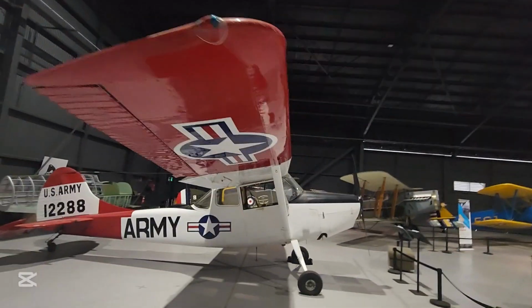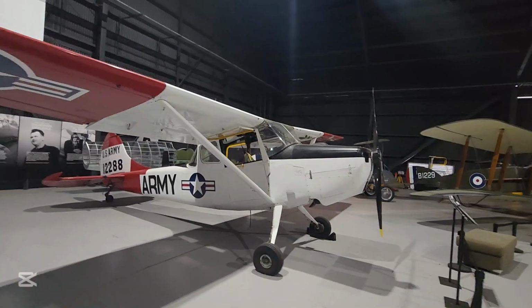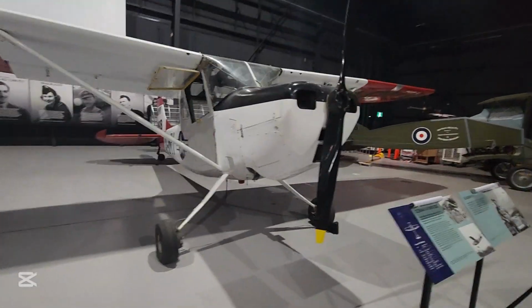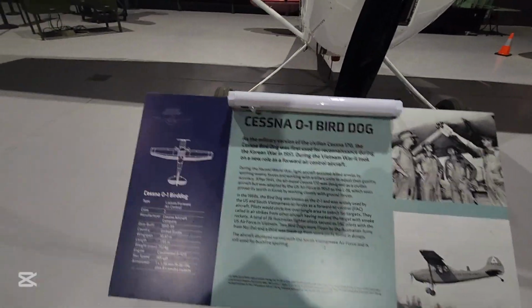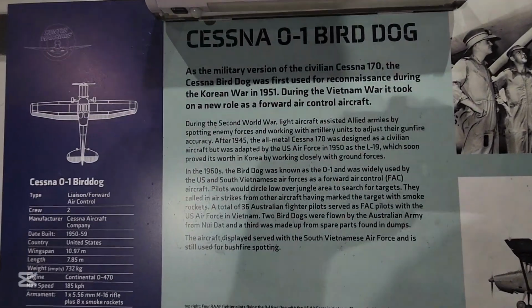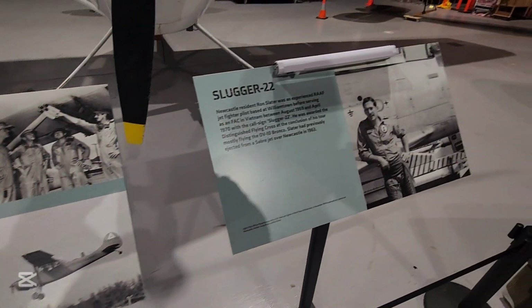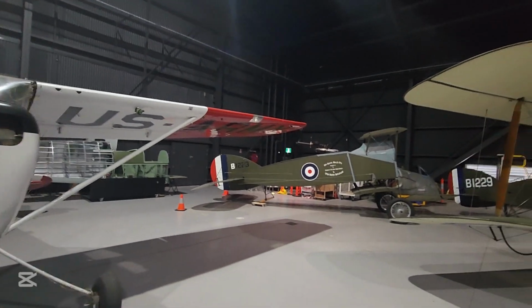There you go, here's a Cessna Bird Dog in US Army colours. They used these in Vietnam and Korea as spotting planes, reconnaissance. There's a story about it there. As always, you can pause that and have a bit of a look. I'm going to read the story there. Even says this one here, they actually still use this one for fire spotting. There's bushfires and whatnot in the area.